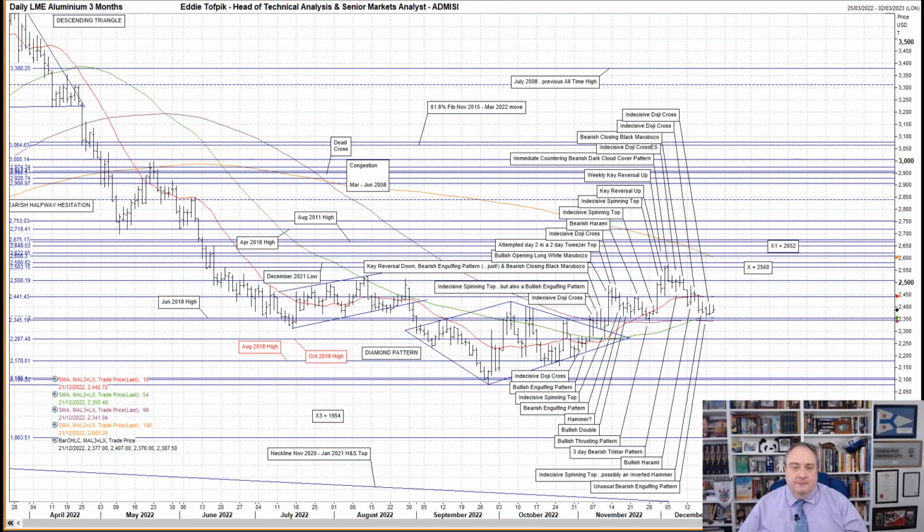LME 3-month aluminium. An indecisive spinning top yesterday after the previous session's unusual bearish engulfing pattern. The notable feature of yesterday's action was the long tongue on the top of the move. Not excessive, but enough to be noticed. We still have the combined support below, consisting of the June 2018 high at 23.53, the flatlining short medium moving average, currently 23.56, the flatlining medium moving average, currently 23.42, and the lesser Fibonacci line at 23.45.